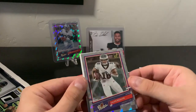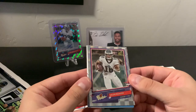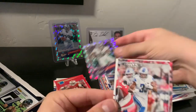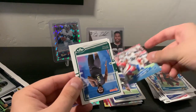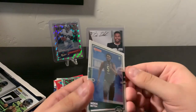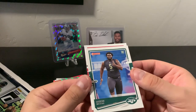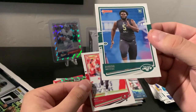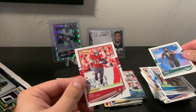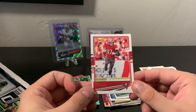And another one of those silver checkerboard, Jalen Reagor. Very cool. Hey, Kerryon Johnson. Love me some Kerryon, even though they drafted Swift. And we got a Mekhi Becton, I believe is how you say his name. He's a rookie as well. Jets drafted him. I remember him. He's huge. And Gronk in the new Bucs uni.